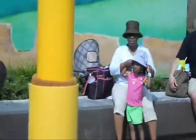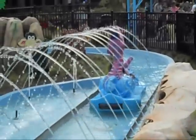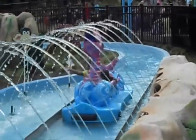We hung out a little bit. We actually watched some kids on some of the rides. It's pretty cool. There's little rides here. We're checking out the Loch Adventure. There's a little kid on a Loch Ness Monster boat coming. Let's take a look at it. That's pretty cool.